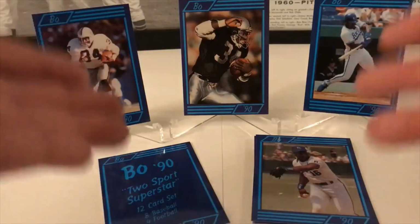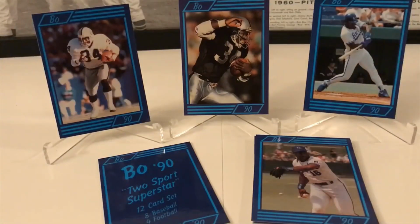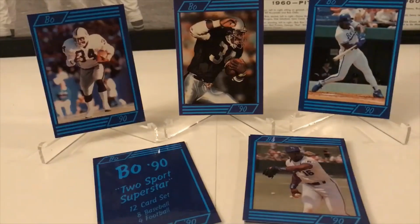This is Bo Jackson. One of the greats, one of the best 2-sport superstars of all time. And his career cut short by injuries. So who knows what would have happened if he kept on playing.